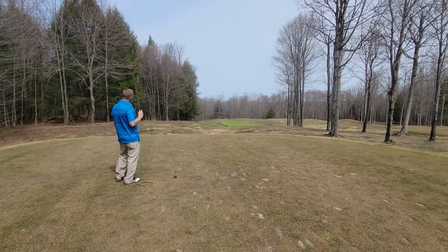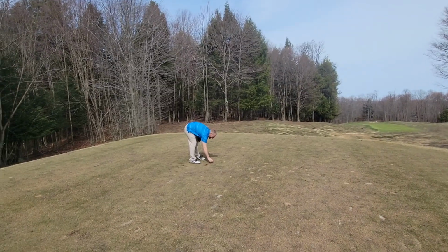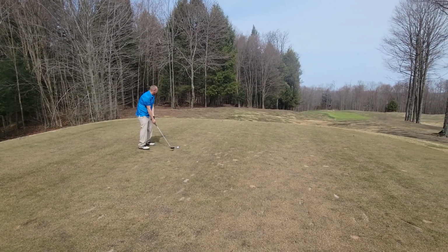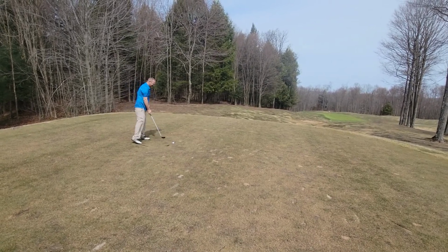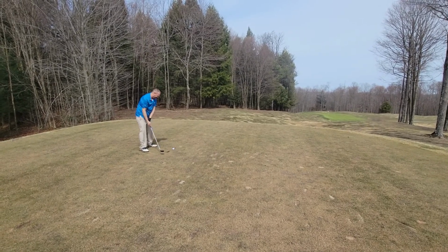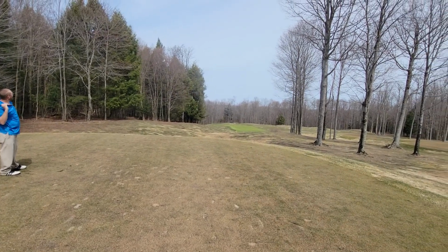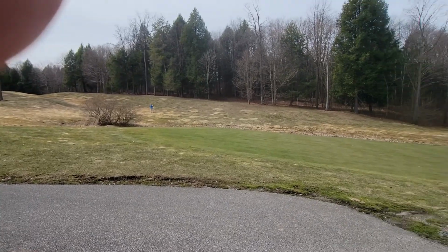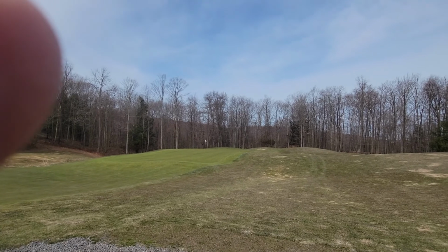Well, it was better than the other one. And here we are again. Par three. Tee better with this hybrid than that. I mean, geez. Kidding me. Oh, that was better. Not bad.